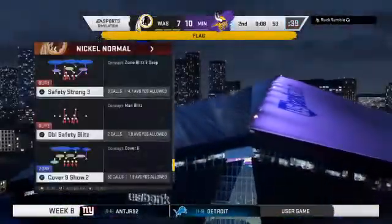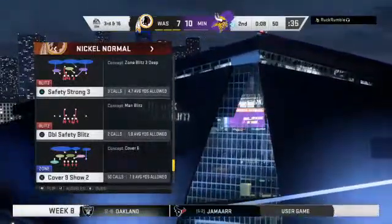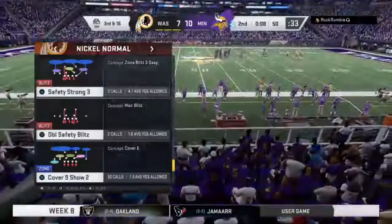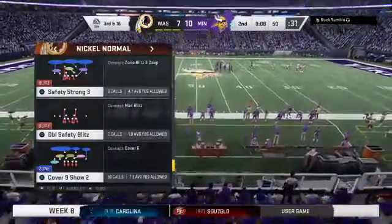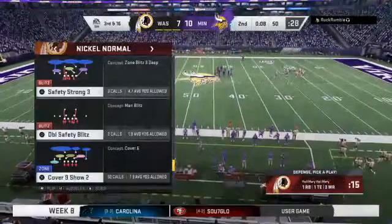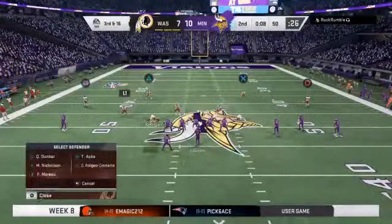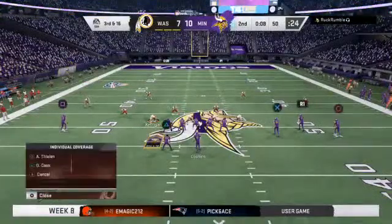So a decent gain, but all for naught on the penalty. It's too bad, isn't it? They were feeling pretty good about it. Only people celebrating, the guys who just gave up that play. And this 3rd down looking very tough after the holding penalty. 3rd and long.